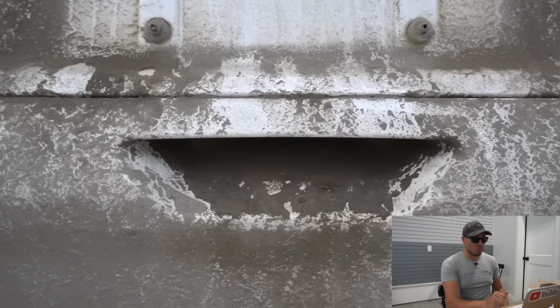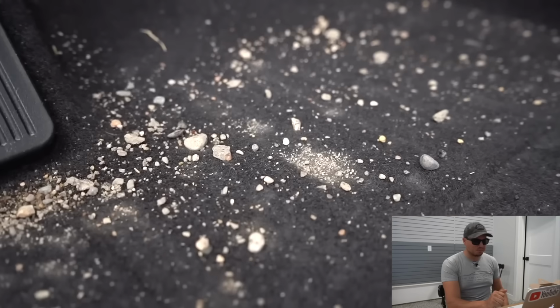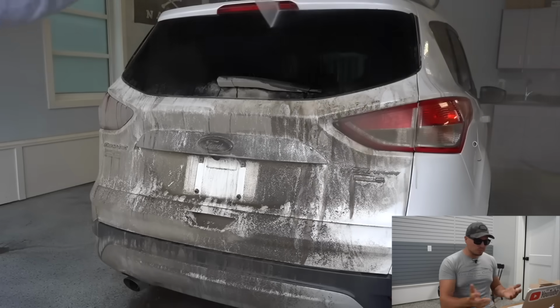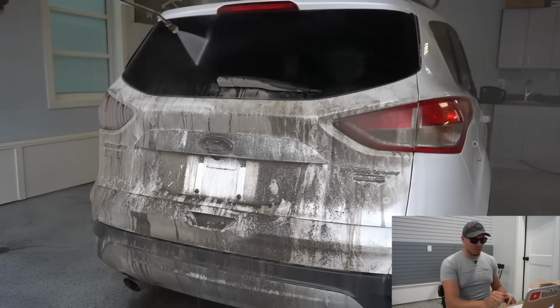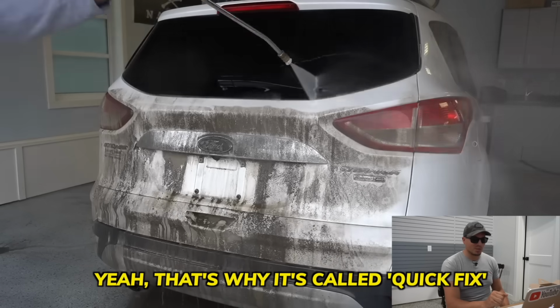Oh, it's pretty dirty. Gross. I don't know how people do that with their vehicles. What the heck? We're skipping half the vehicle already. Yeah. Typical Mitch cutting corners.